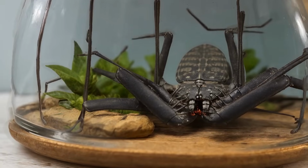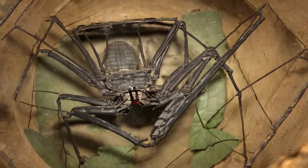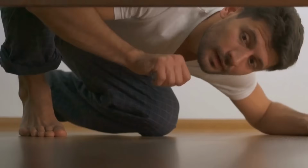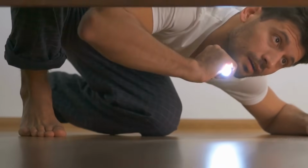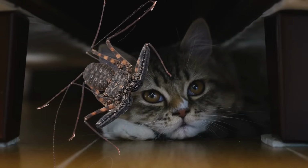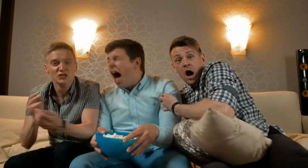Many consider it beautiful and keep whip scorpions in glass terrariums. If you want such a pet, carefully watch it so that it doesn't run away from its house. If it happens, it will be pretty challenging to catch it again. In a matter of moments, it can get under your bed or go through gaps in the floor. Then it'll go to your neighbor's apartment through a ventilation system and scare people there.